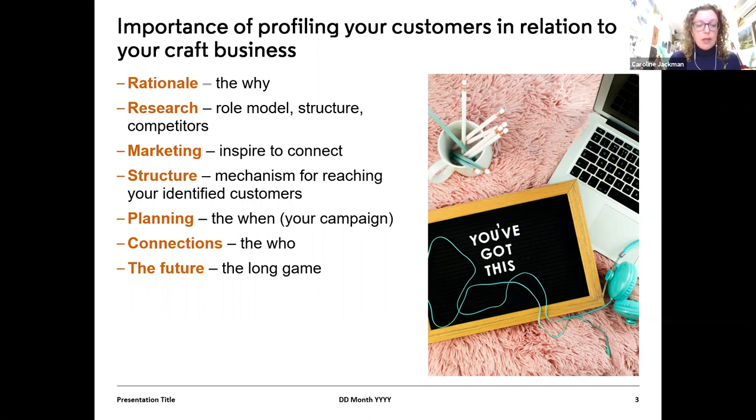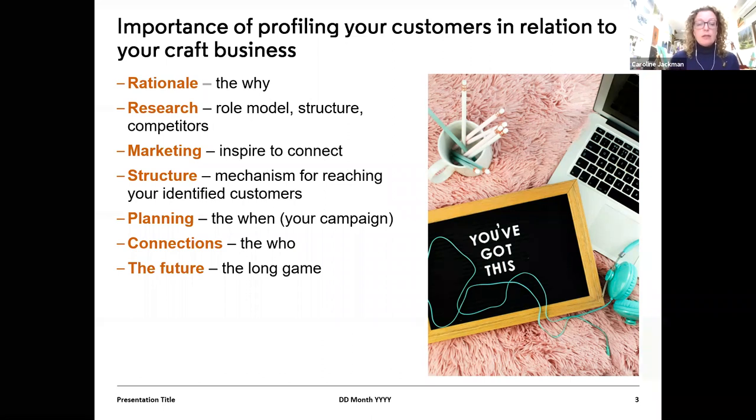Connections. Who is already on your mailing list? These are the people that are already interested in your work. Do they already fit the customer profile you have identified, or are they different? Look at the data you already have.